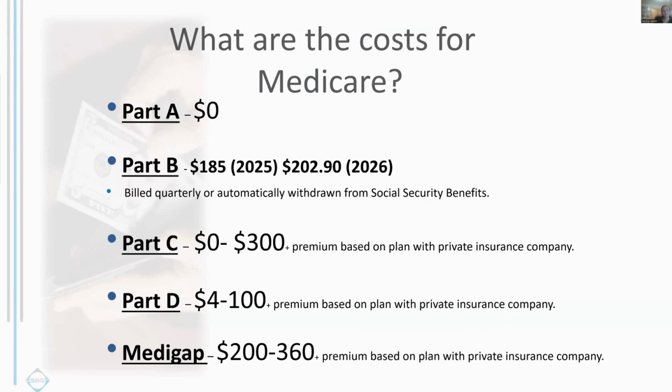Next slide, please. The cost, this is the big one because we need to know what these things are going to cost us in retirement. Well, Part A, if you've ever wondered what that deduction was coming out of your paycheck that says Medicare, fear not, here it is. It's your Part A, and as long as you have contributed up to 40 quarters, 10 years into that, you will have a $0 premium.